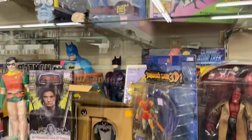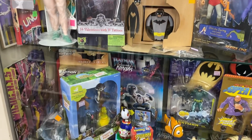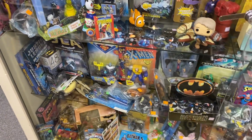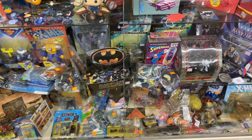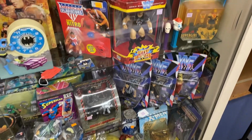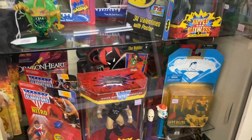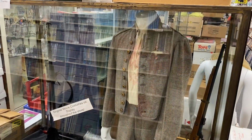Some Fantastic Four action figures, more Batman, Superman, and DC stuff here. Really cool. Got a Lex Luthor action figure, some X-Men down there, some more Batman from the Batman movie. I mean, there's just toys and collectibles everywhere. This was probably the coolest collectibles store that I've ever been to, honestly. It was like going to a convention.